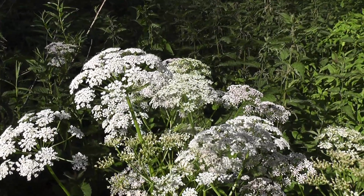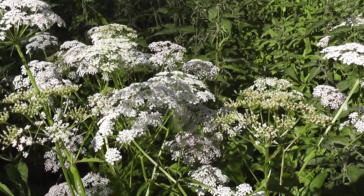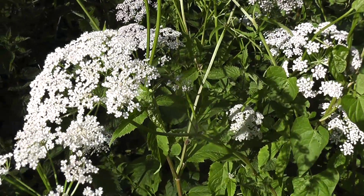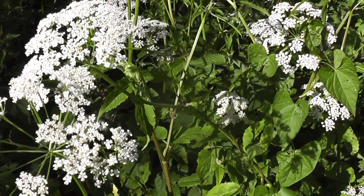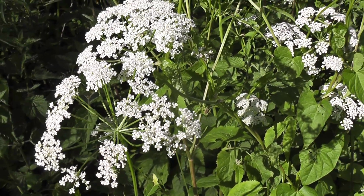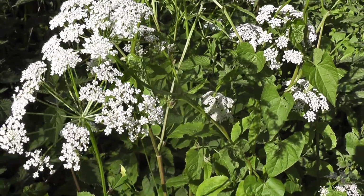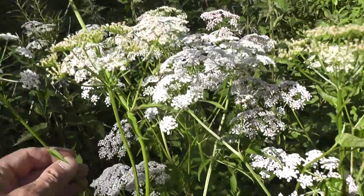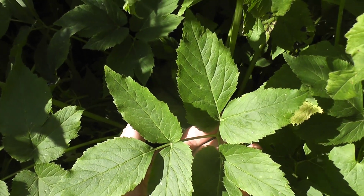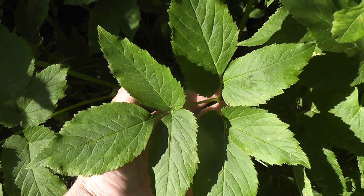And growing down by the riverbank is ground elder, masses of the stuff. The scourge of gardeners. It's very difficult. It's like creeping thistle. It spreads with underground stems, which are very hard to get rid of. You only have to leave one little bit in the ground, and it sprouts and produces a new patch of the stuff. The whole plant is very smooth. And there you can see the typical ground elder leaf, which you see in your garden's a nightmare.